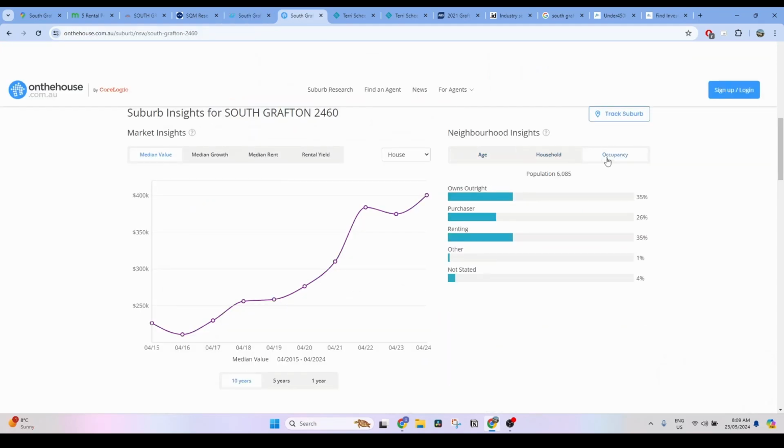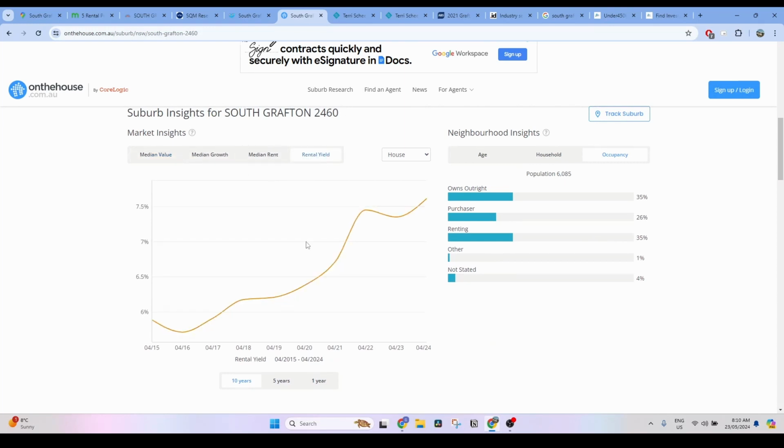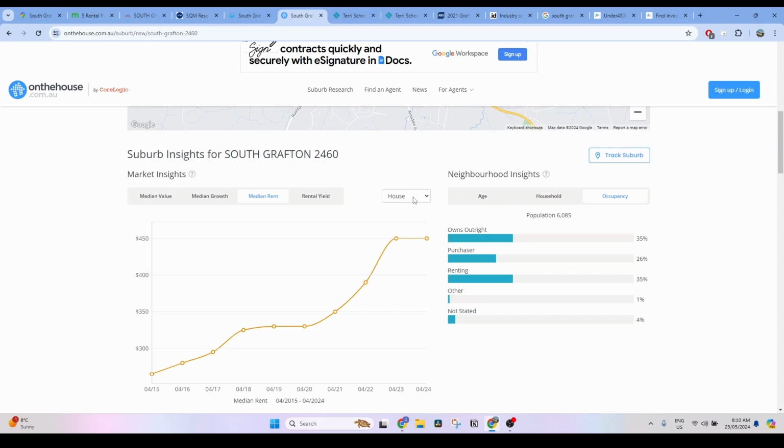So what we like to see and verify is owns outright around 35%, renting about 35%, and purchase about 65, 70% of the population as owner occupiers, which is good to see, right? We don't want to see any more than 35% renters because it's really peaking at that point. We don't want too many investors in the suburb that we're putting money in, right? Because then it's just an investor-led suburb. We don't want that. Rental yield, like we said, is about 6%, 5.96. So you can really see it's about 6% for rental yields in South Grafton. Median rent, like I said, is increasing, stagnating a little bit. I think we can expect an increase in the next couple of months, in the next year or two, for sure.